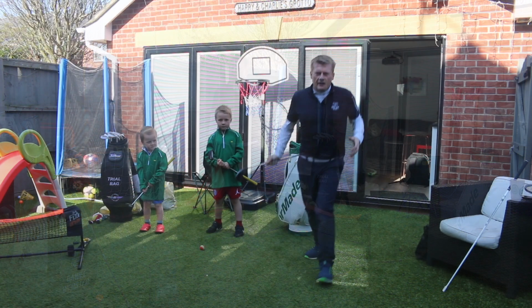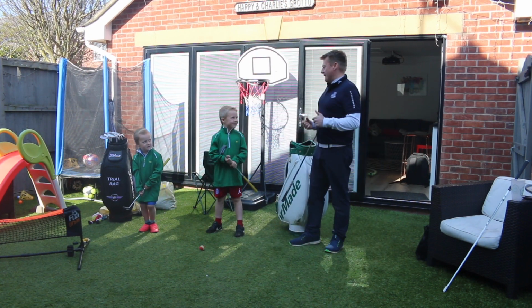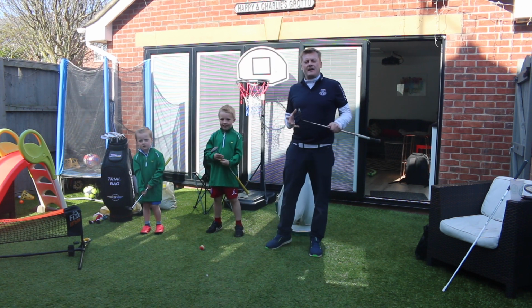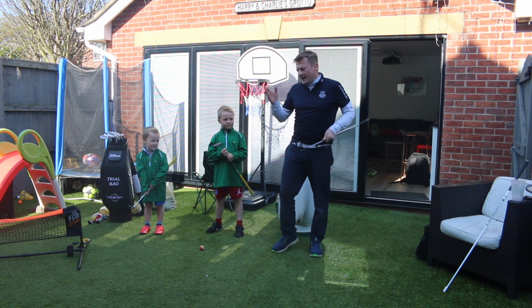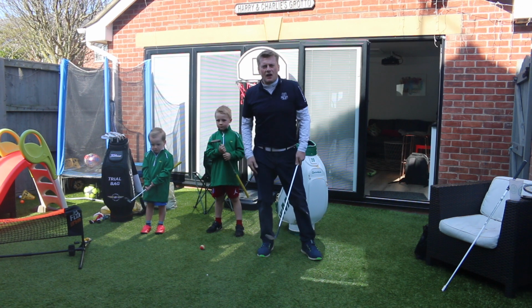Okay, so now I've got some help with us. We've got Harry and Charlie, both with your very smart Masters tops on. That's great. So we're going to just go through this chipping drill to help you keep your hands a bit more passive through the swing. As you might have noticed with that shot then, I was really trying to make sure my hands didn't do too much. Let the loft do the work.